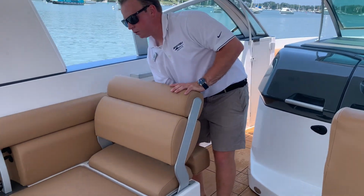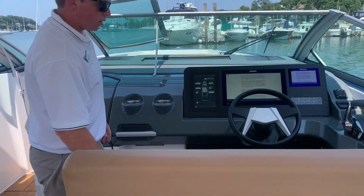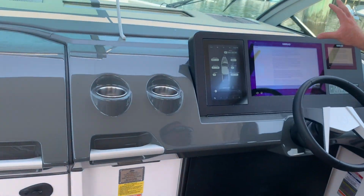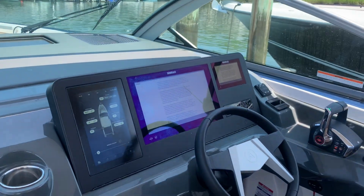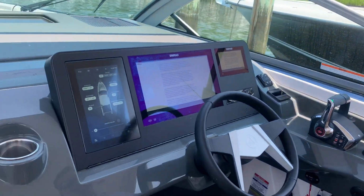Seat will face forward. This will face aft. That's your co-pilot seat. Double wide helm seat, real nice. Controls, Simrad electronics, automatic trim tabs, Mercury joystick piloting, VHF radio.